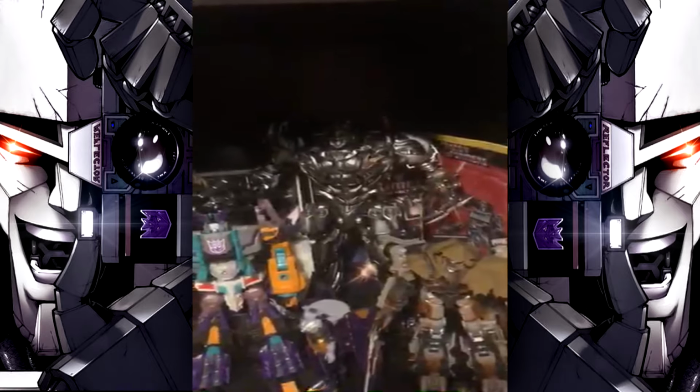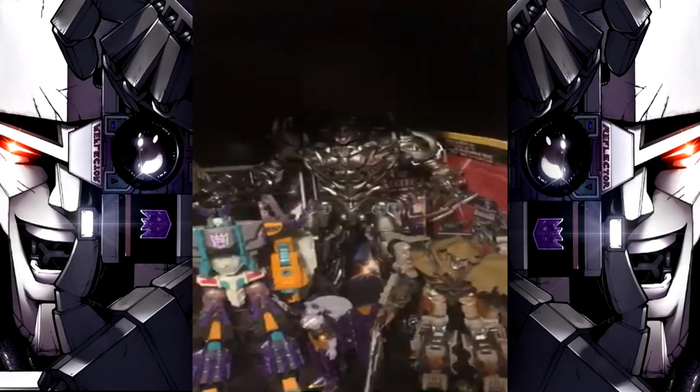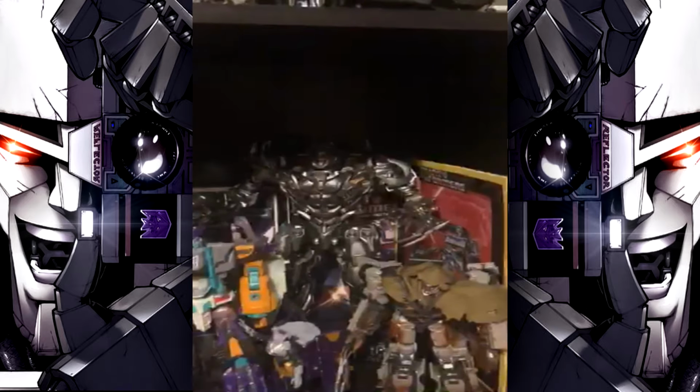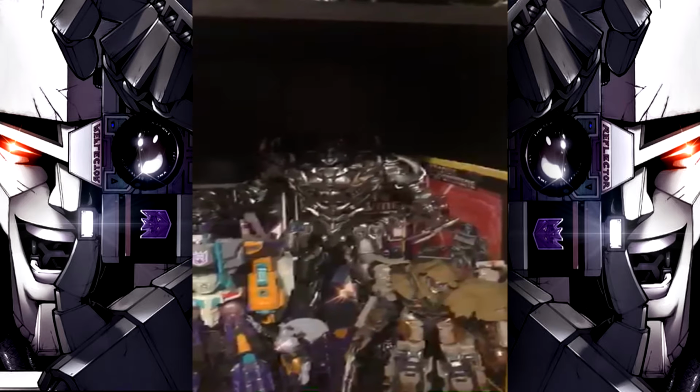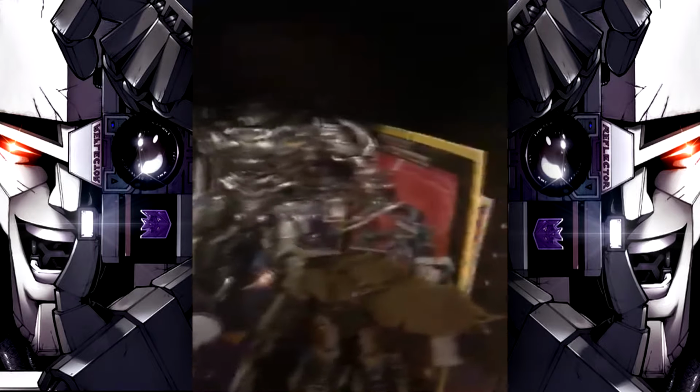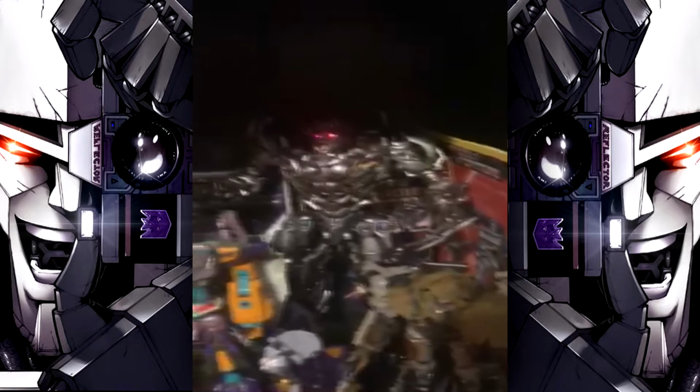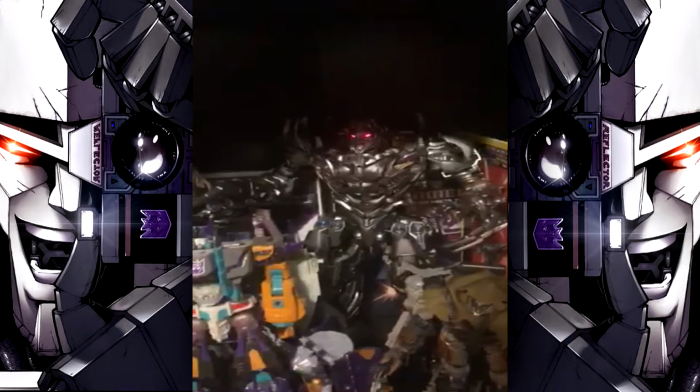But here is the Revenge of the Fallen Studio Series upscaled Megatron. I believe this one is called Black Mamba. And it has the light up eyes, which look pretty cool when on display.